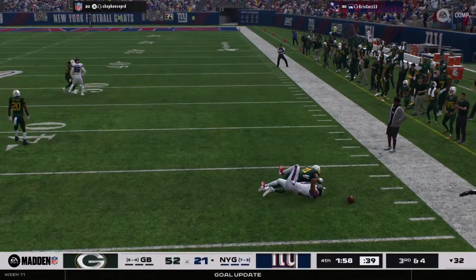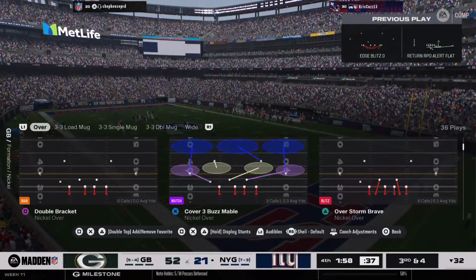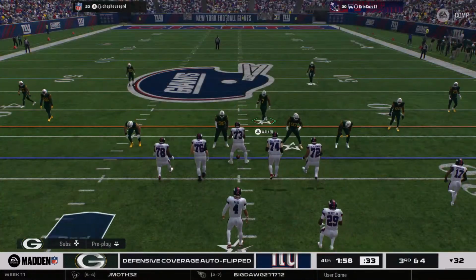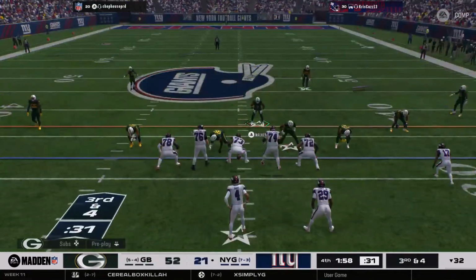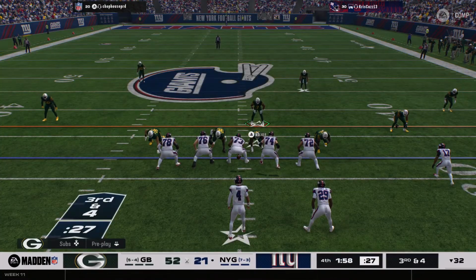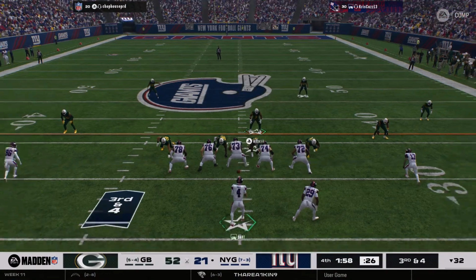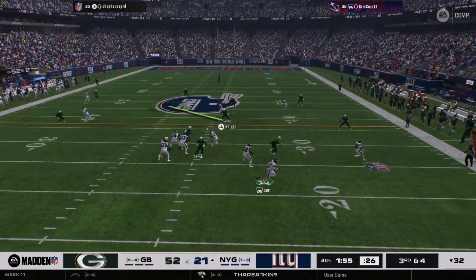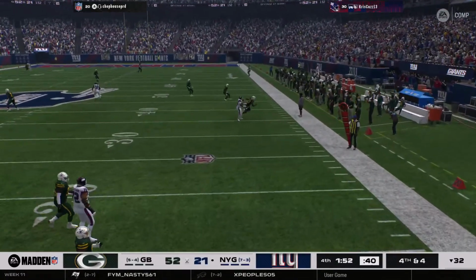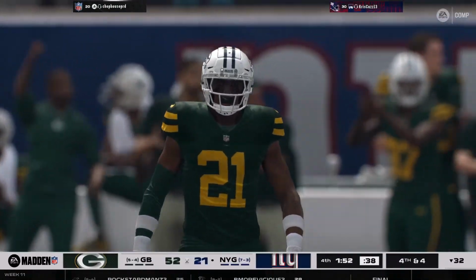That one is incomplete. Couldn't hang on through the contact. Tough one to retain through that hit. And now they need to get 4 on third down. Dart buying some time, right. No place to go, so he just threw it away.